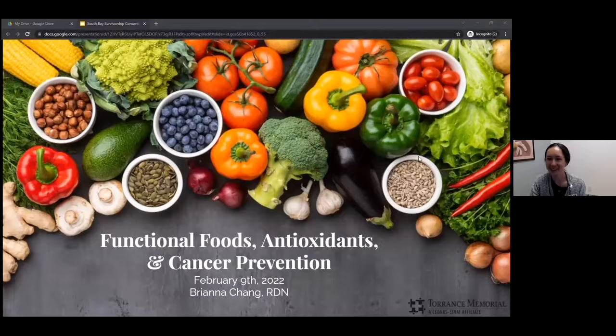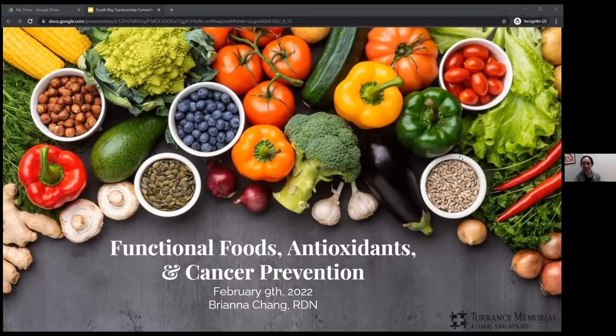So tonight we're going to be discussing functional foods, antioxidants, and their potential health benefits and the role that they play in lowering overall disease risk. And specifically, we're going to focus a lot on reduced risk of cancer.